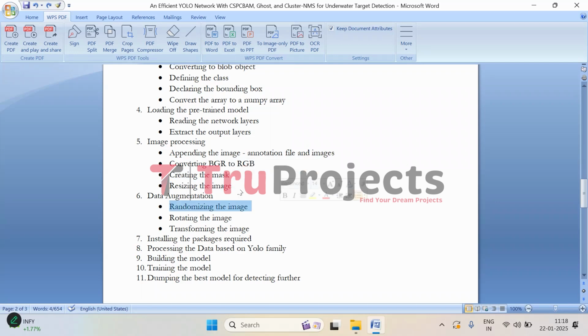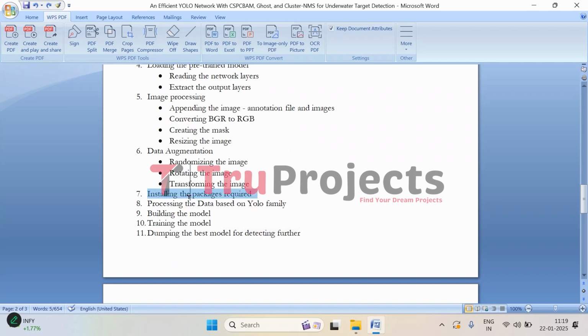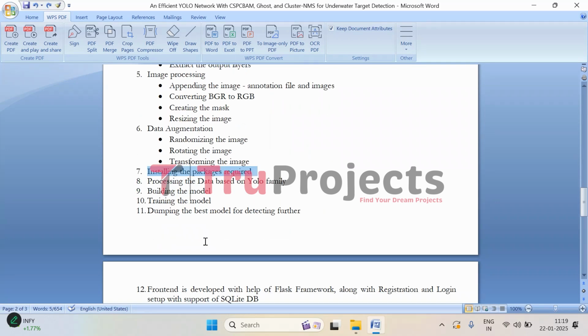Then comes data augmentation. So we apply basic randomization techniques in terms of its order or appearance to create a more robust model. Then we apply rotation. The images are rotated at different angles to simulate various perspectives. And additional transformations are applied, like flipping or changing colors, to augment the dataset. Then comes installing the packages required. So here the required external libraries and packages are installed, such as OpenCV, TensorFlow, and Flask for the project.